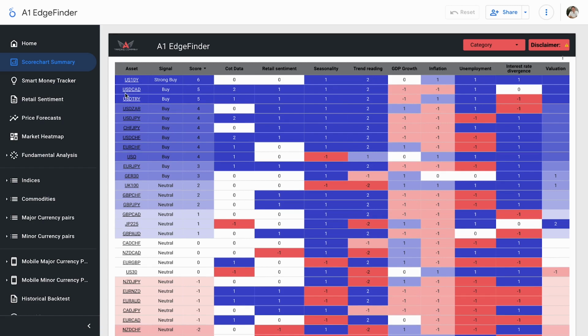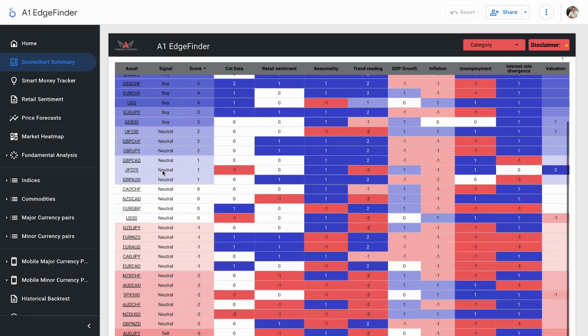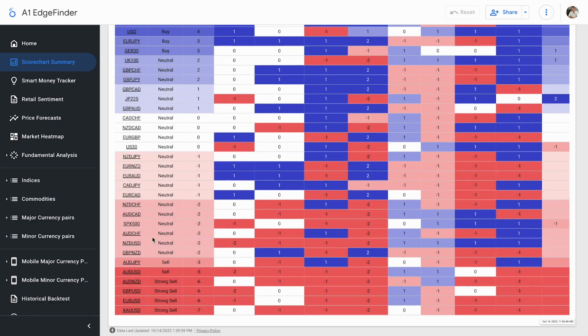So we'll just take a look at USD CAD, which has a buy score of 5. Based on all of these different metrics, all this data that the Edge Finder is pulling in, and it's constantly getting updated, it predicts that USD CAD, at least for the time being, this could be for the next couple days, this could be for the next couple weeks, is going to be a buy for the time being. Similarly, if we look down here, we have a couple different strong sells.